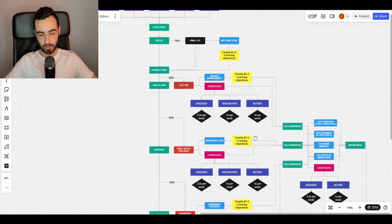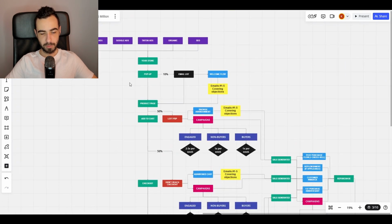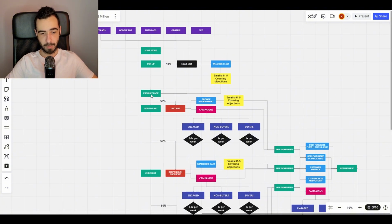And then, as you can notice, for every single stage of the funnel, we have a specific flow that is going to be recovering those people. So if someone goes through the pop-up, they obviously will get the welcome flow. But what happens when they abandon your product page? Well, they're going to get the browse abandonment flow, which again is covering objections. I have a bunch of other resources and videos on what are the exact structures that we are using for those flows, so you can watch these.